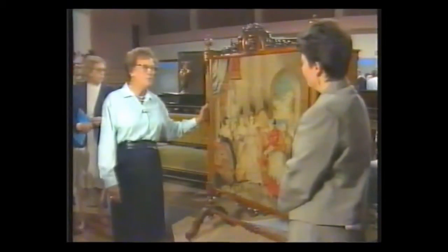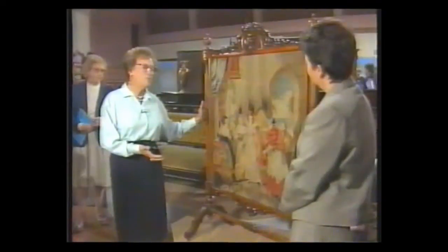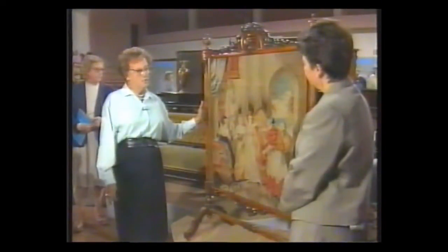What did you pay for it, if it isn't a rude question? £400. Well, you did very well. This would certainly sell for well in excess of £1,000 now, because textiles are very much an up-and-coming thing, and it makes a real focal point in a room.